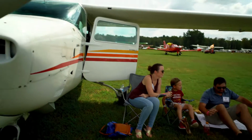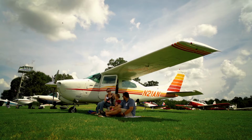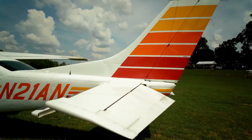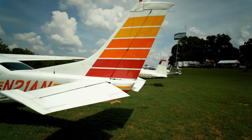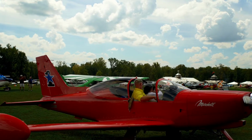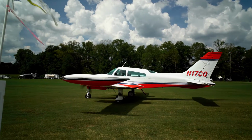We just came from Newbern, North Carolina, which is Echo Whiskey November, and I brought my wife and our kid Dean with us. I had the day off work and we decided we wanted to come to the fly-in, and we came out here and it's just been absolutely awesome. The biggest thing here is that everybody coming in has either flown in or is a member of some aviation forum, so it is kind of like a small grass strip version of Oshkosh, you know.